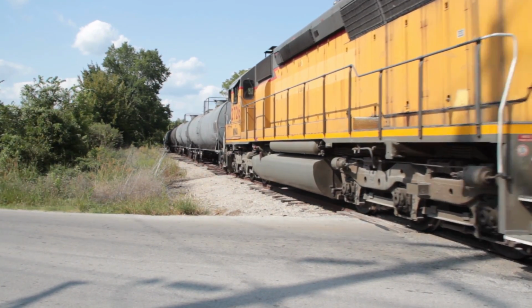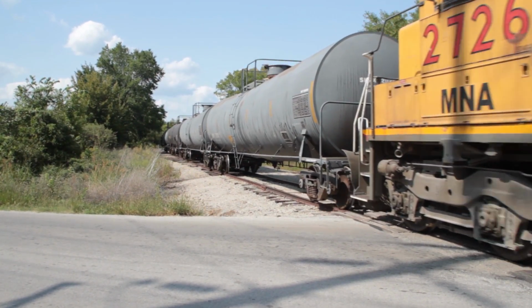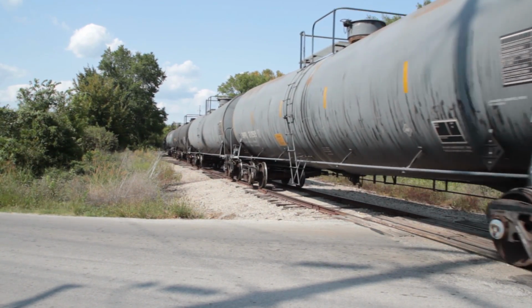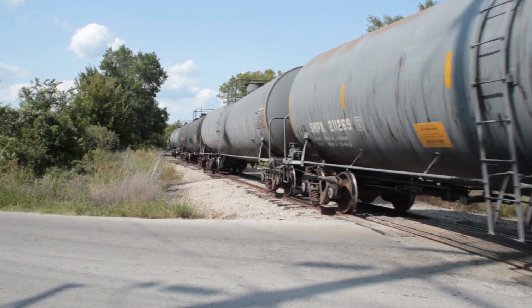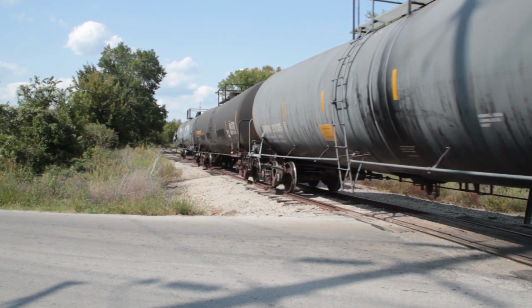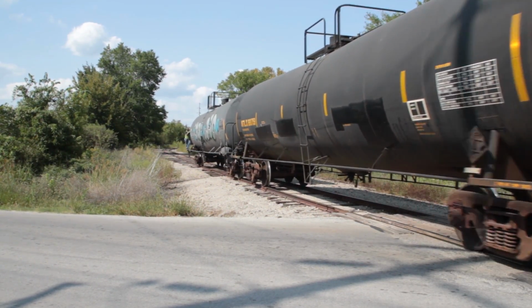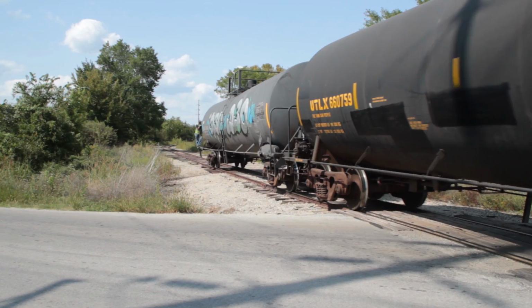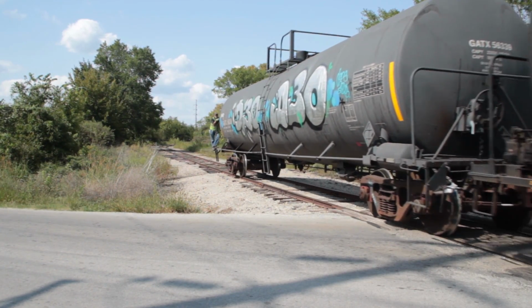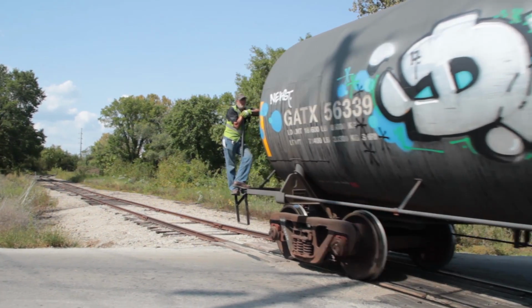With 4 empties retrieved from the plant, 2726 heads back to retrieve the loaded cars and will return with those. For now, this stretch of the original Missouri, Kansas, Texas holds on. But with the power plant near LeDoux expected to close sometime by 2018, who knows how much longer trains will keep running to Clinton on the old Katy.